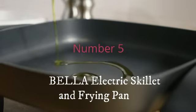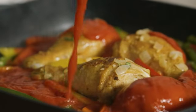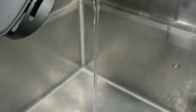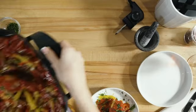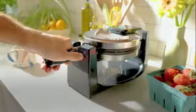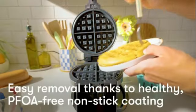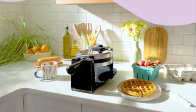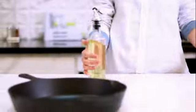5. Frying pan. As a professional product marketing expert, I had the opportunity to test the Bella electric skillet and frying pan. This kitchen appliance delivers a manual operation, offering users full control over their cooking experience. Crafted in a sleek copper color, the skillet adds a touch of elegance to any kitchen setting. Constructed using high-quality copper material, the Bella electric skillet and frying pan not only exude durability, but also ensure even heat distribution for optimal cooking results. The brand's commitment to quality shines through in this product, embodying reliability and functionality.